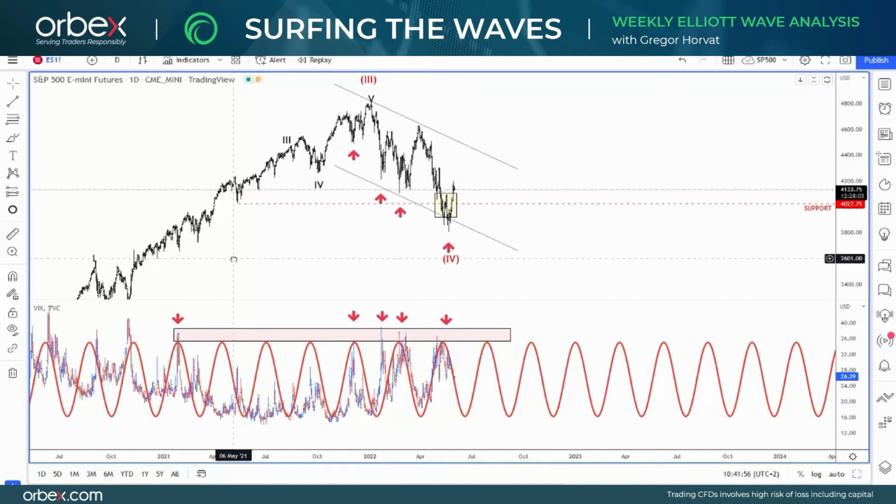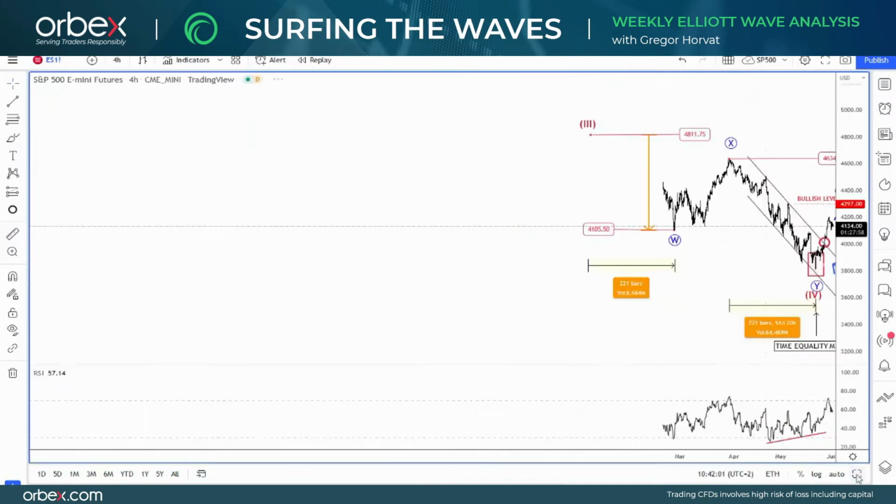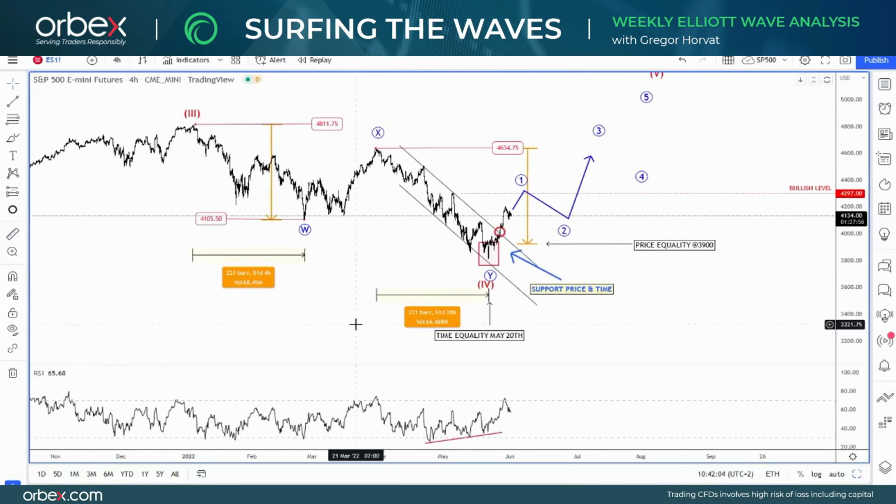More importantly, we have seen a very nice reversal from the lower side of this downward channel. As you can see on a smaller degree time frame chart, this latest drop was equal to the first leg, not only in price but also in time, and now we are trading, reversing higher above this trend line support, trend line resistance. So it means that this market can be changing direction, and I'm expecting more upside.